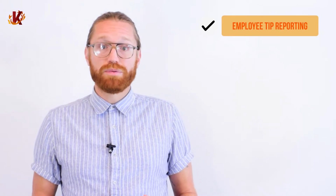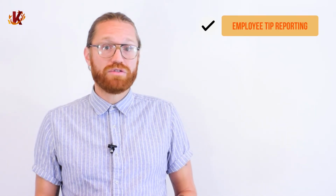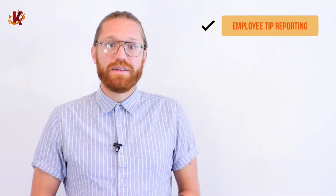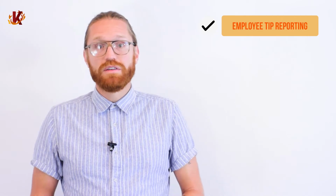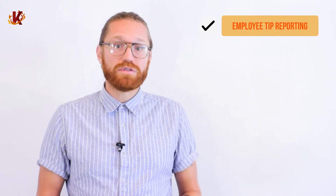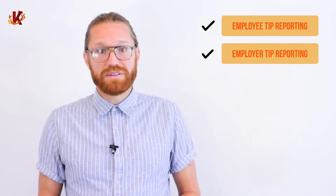Employee tip reporting is another important legal factor. In most countries, employees are required to report all cash tips in their taxes. Typically, all tips on credit and debit cards are totaled by the business and then distributed on employees' paychecks. These will automatically be reported through the business's accounting system. But employers also need to record all tips and report them to federal and state governments.